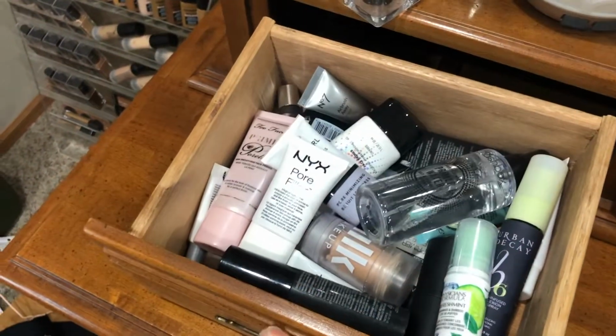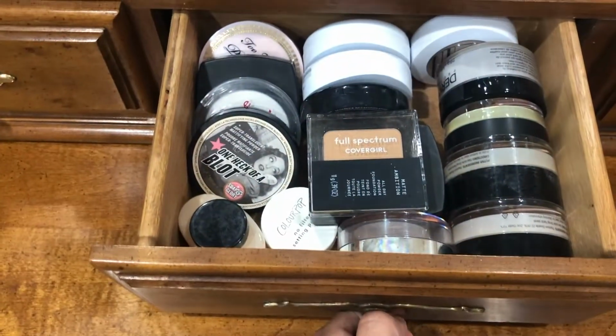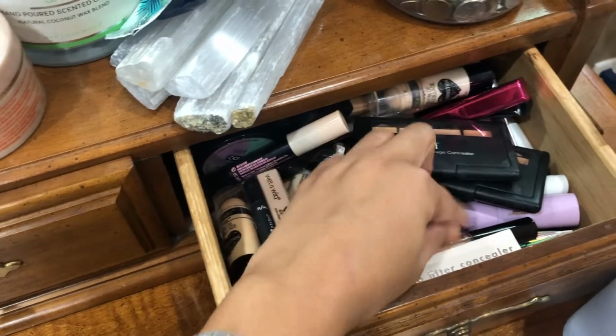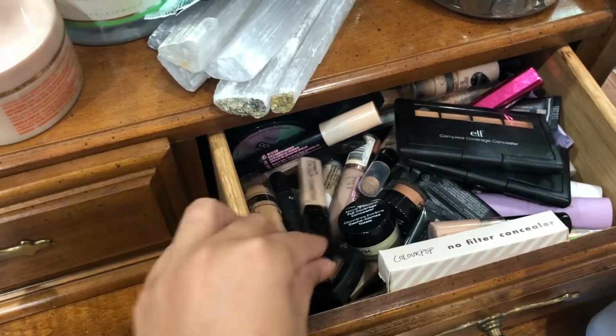Okay, so we have primers in this drawer. More primers in this drawer. Face powders in this one. Concealers and that type of product, color correcting products and that kind of thing. So that's what's in that one.